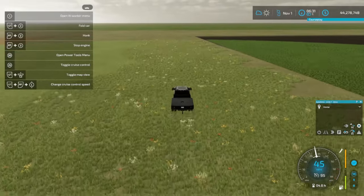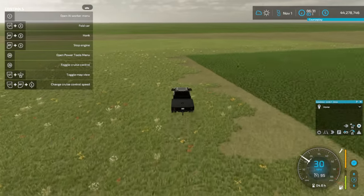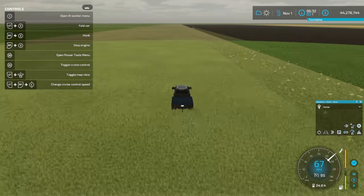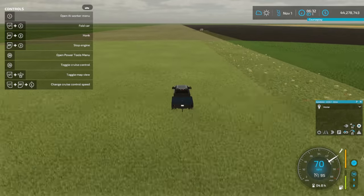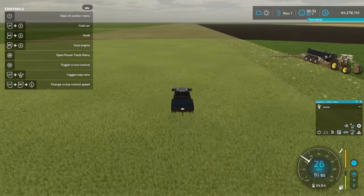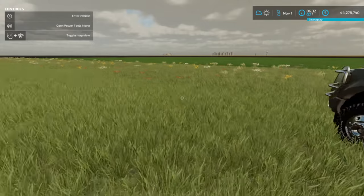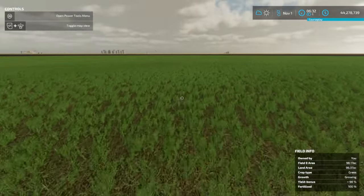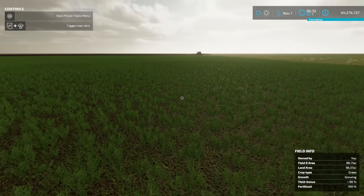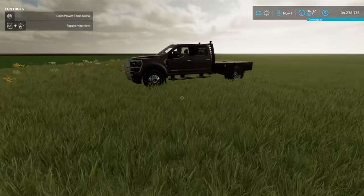Well, where you at? I don't see him. All right. Well, yeah, we'll see. What did he do, run out? Or is he on his last pass? Yeah, it looks like he's on his last pass. All right. Good deal. Now let's jump out here and let's see exactly what he's done. All right, if we get on the field now, we can see that we've got 100% fertilizer. Good deal.